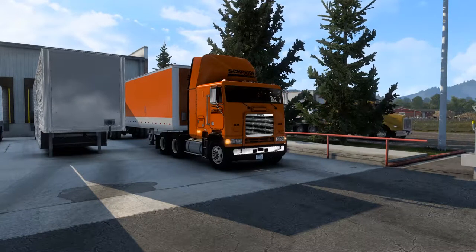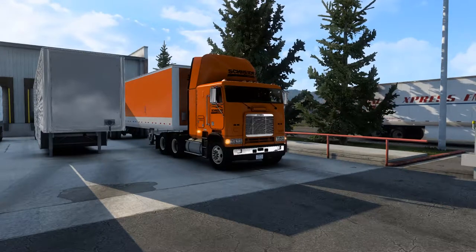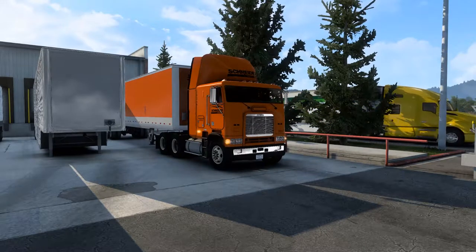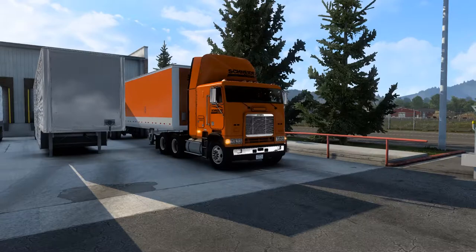We're back at it once again in American Truck Simulator, and we're going to be making another trip in Wyoming today in one of my absolute all-time favorite trucks in my fleet, the Schneider Cab Over FLB. This truck is absolutely amazing. I love this truck. Love how it looks. Love how it sounds. Love everything about it.